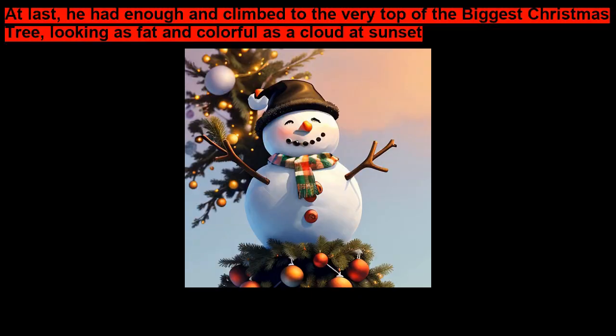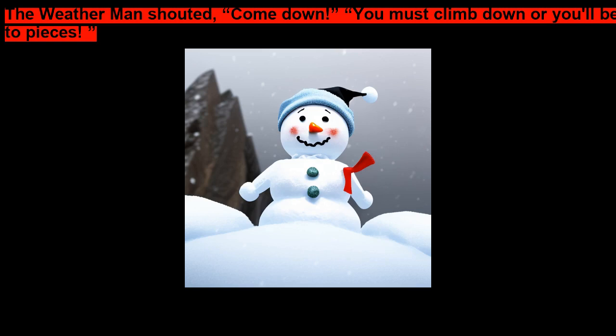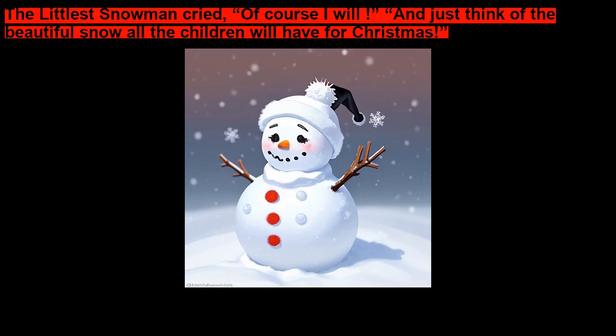At last he had enough and climbed to the very top of the biggest Christmas tree, looking as fat and colorful as a cloud at sunset. Up there, high above the town, the north wind was so strong that the biggest Christmas tree bent and swayed. The weatherman shouted, "Come down! You must climb down or you'll be blown to pieces." The littlest snowman cried, "Of course I will! And just think of the beautiful snow all the children will have for Christmas."